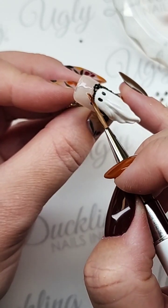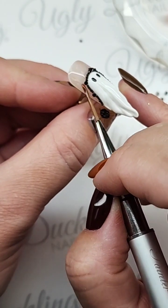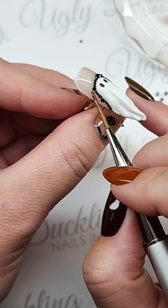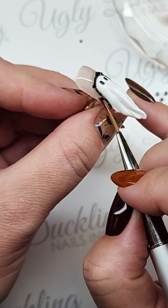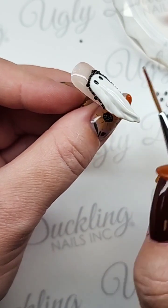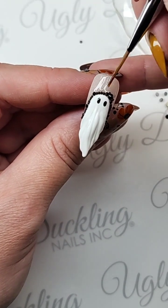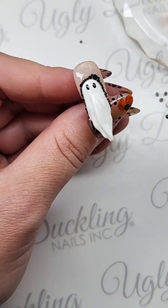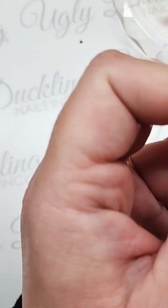All right. Looks good, Natasha. Awesome. Thank you. It's a little ghost. Like Ghostbusters. Who you gonna call? Ghostbusters. But not for this guy. Not for this one. He's so cute. You can stay. I'll protect you.